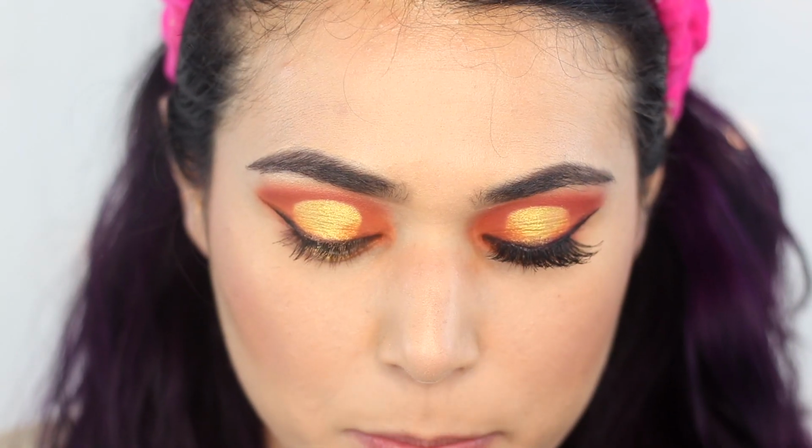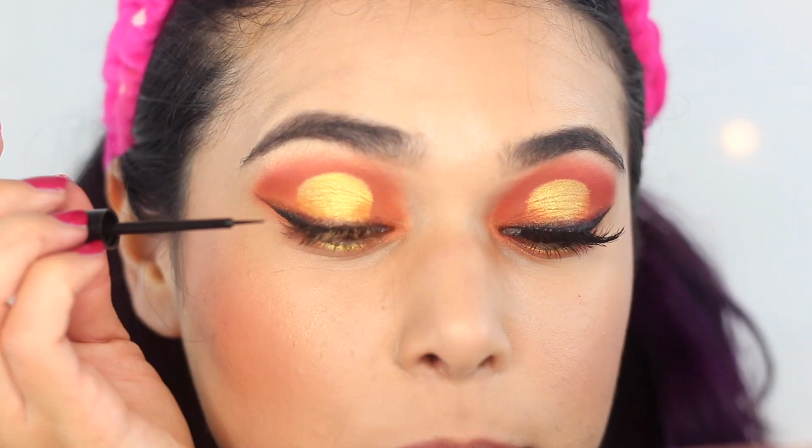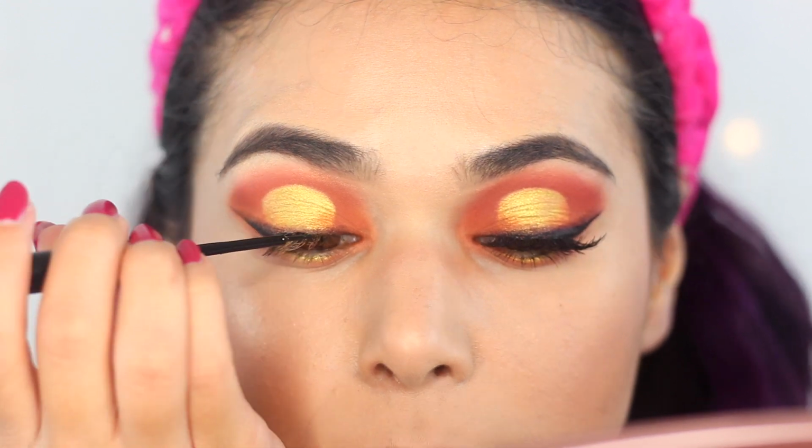Now, if you feel like you may have scraped off a little bit of the black liquid liner with that brush, which I feel like I kind of did, I'm just gonna go over really lightly in a thin line right up against my lash line.